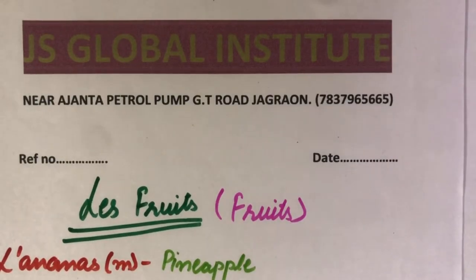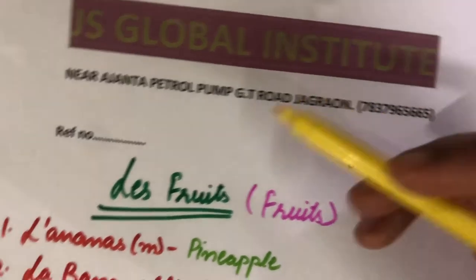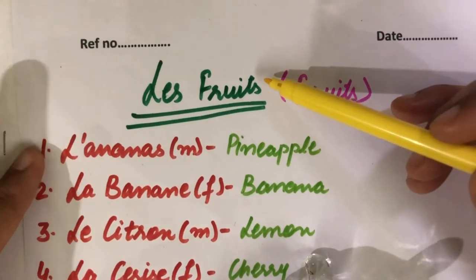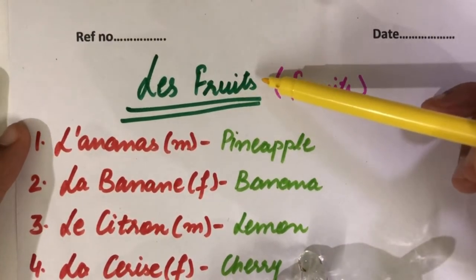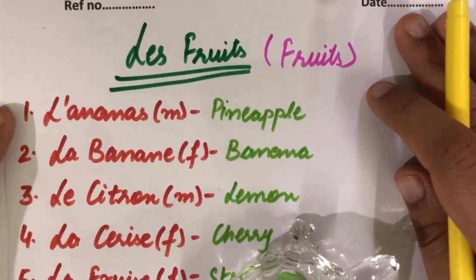Alright students, so now we are going to start with the fruits and vegetables. So number one is fruits. What are fruits called in French? They are known as les fruits. Okay. So we are going to do one by one.